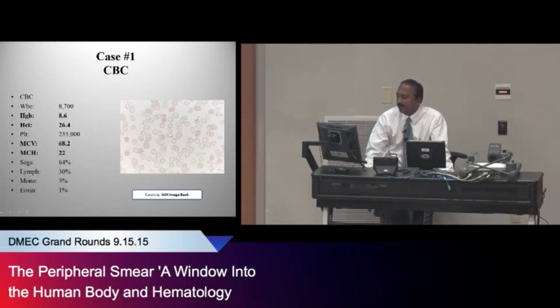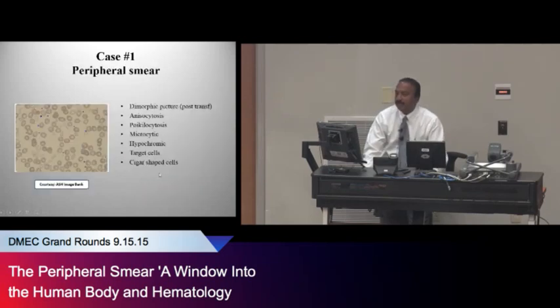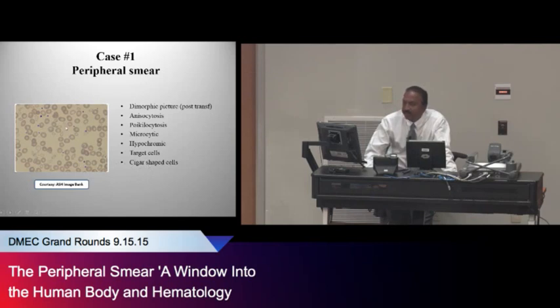Look at these cells. Significant central pallor, far smaller than the other cells. And so that's your microcytic anemia. If you go back to the smear that we saw, we have a couple of other things that are worth looking at. Cigar-shaped cells. That's a cigar-shaped cell. That's a cigar-shaped cell. And we've got some target cells. There's a target cell out there, there's another target cell overlapping on another cell.